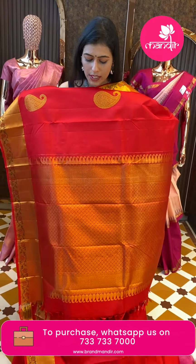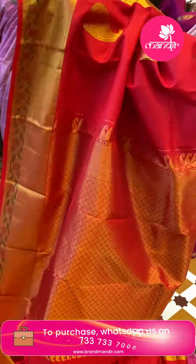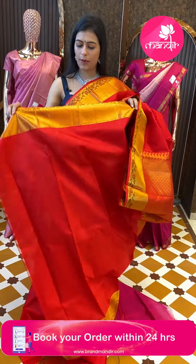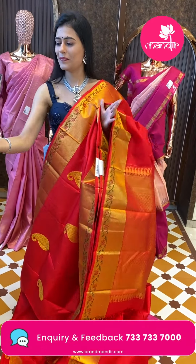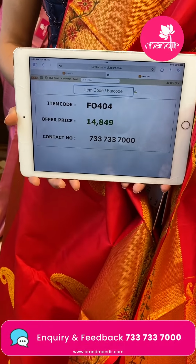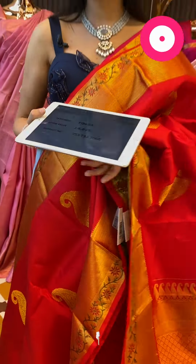Here we go with this beautiful brocade pallu. And then comes the blouse, which is a running blouse for it, right? So this is the blouse that we've got with the sari. And the details about this sari will be, the item code for the sari is FO404 and offer price is 14,849 rupees only.